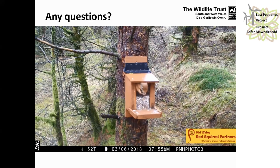The red squirrel that we found in Brachfa was brought to a lady's door by her cat. We still have that squirrel in a freezer. We're hoping to get it tested for squirrel pox and other diseases to find out if that squirrel was ill, because that would just be good to know. It could well be that it was ill with squirrel pox or some other disease, and that meant that it was a bit slower to escape and was caught by the cat.